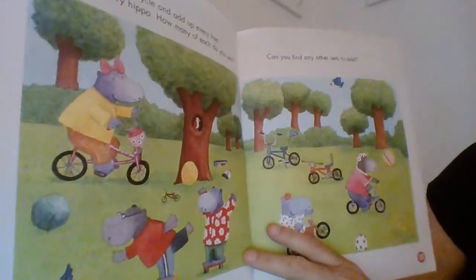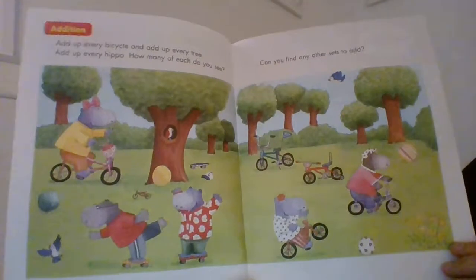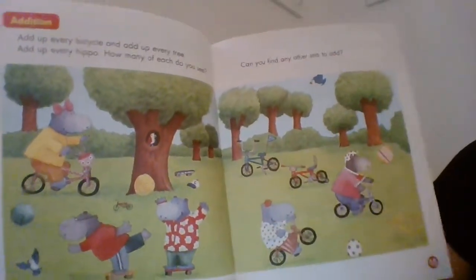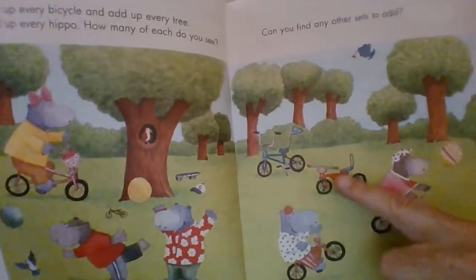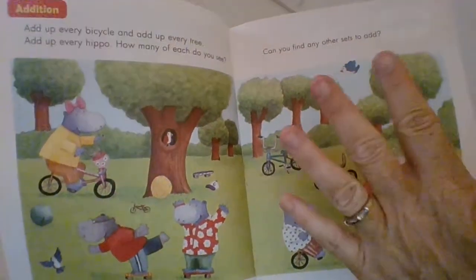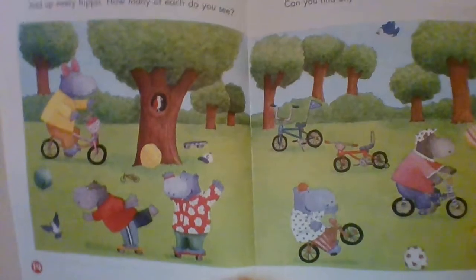Okay, can you add up every bicycle? All right, we're going to add the bicycles. That means we're going to add them together. 1 plus 1 makes 2. 2 plus 1 makes 3. 3 plus 1 makes 4. 4 plus 1 makes 5. We added 5 together.